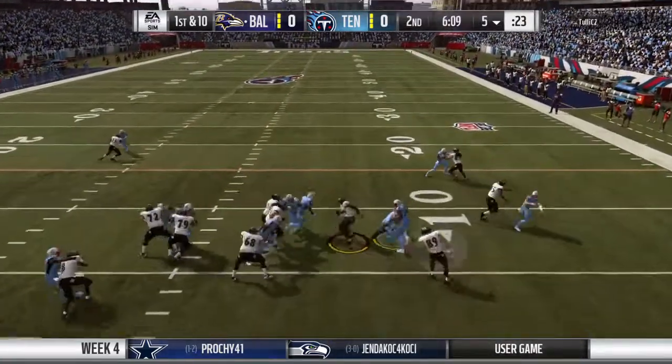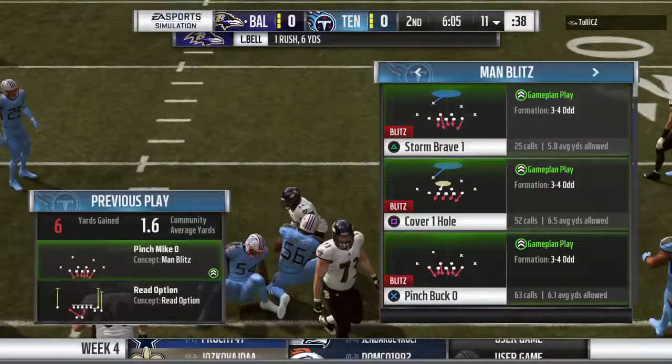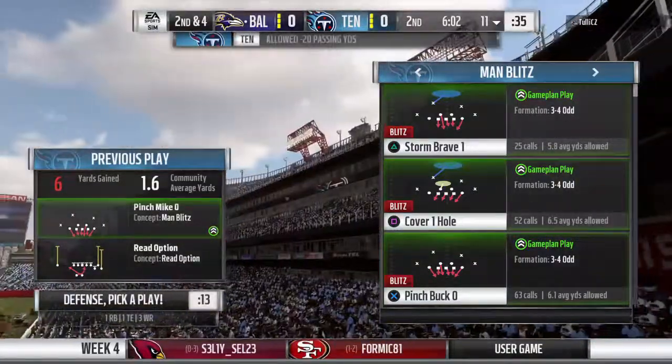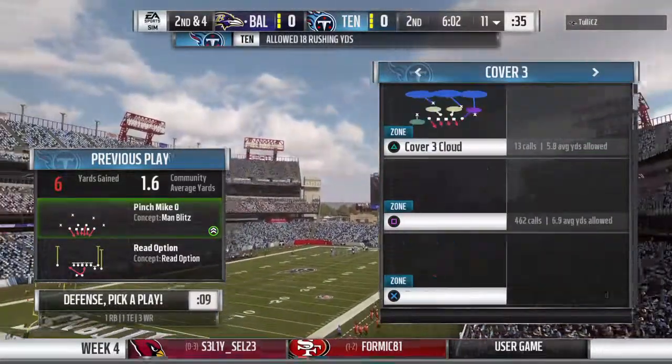They'll start the drive with a carry by Bell. Gets it up past the 10 with a nice move. It's a 6-yard gain on the ground, and that'll make it 2nd and 4. I think they're ahead of schedule now after that run. They might be bold with this 2nd down call after that type of a gain.